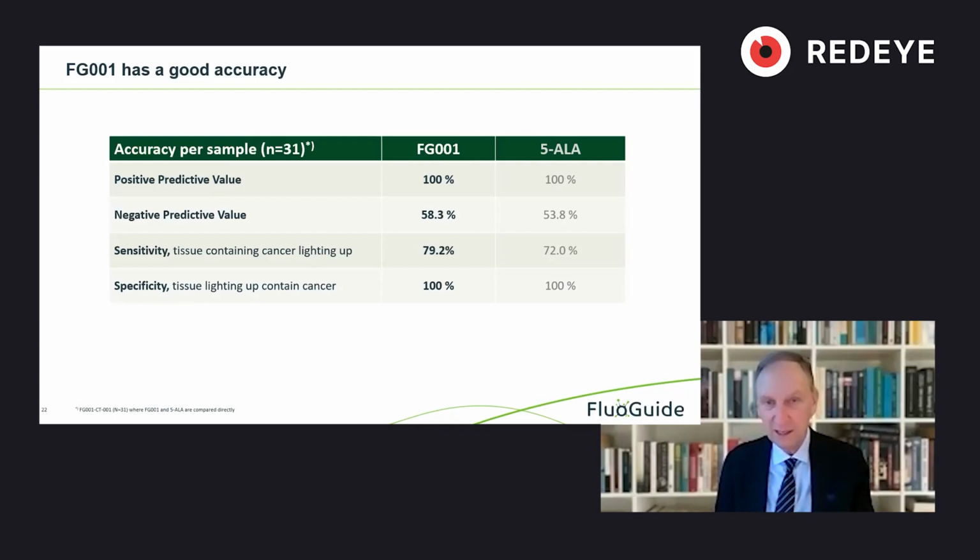Statistically, we are a little bit better if you look at the numbers, but because it's very few patients, statistically you cannot say or claim that this is better. But the raw numbers are very encouraging here, and very high specificity and positive predictive value, which is what we want.